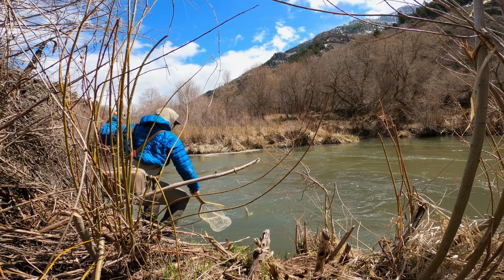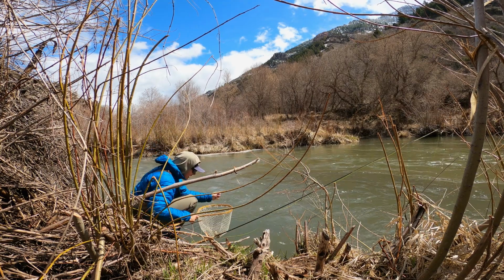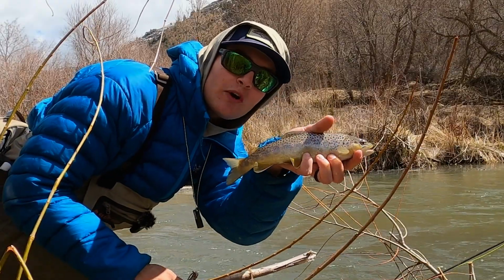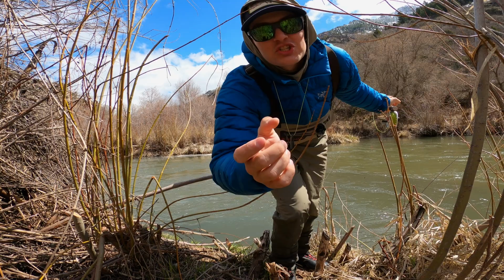Oh, this is where they pop. Come on, boys. Come on. We're fly fishing, boys. Right on the Perdigon. Beautiful brown trout. He's out already. Come on, guys. First fish of 2024. Beautiful brown. That's one, ladies and gentlemen.